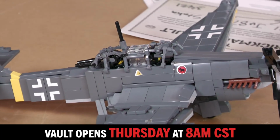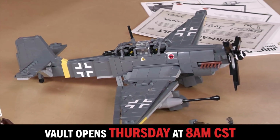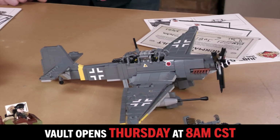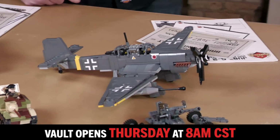A lot of dive flaps, a lot of functions, etc. on this because it's a big enough aircraft where you can actually capture some of that stuff. You're not working in such a teeny scale. Like you said, it is kind of the flying tank, etc. So that is definitely a cool model.